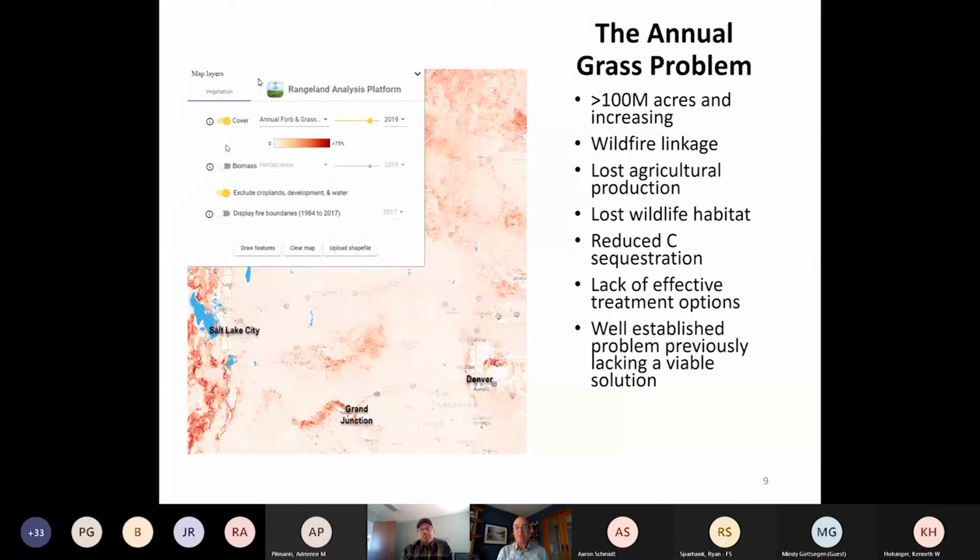The annual grass problem hardly merits any repeating to the audience we have on the phone today. We all know what an intractable problem it is in the Western US. It's been called a 100 million acre problem. The wildfire linkage is clear: lost ag production, wildlife habitat, reduced carbon sequestration, and a general lack of treatment options. So as a scientist, I don't represent this as a cure-all that's perfect. I would like to represent this as a new tool in the toolbox.